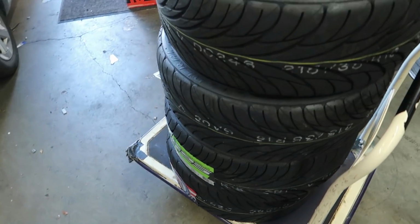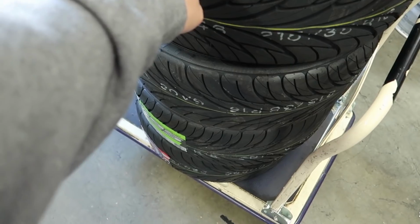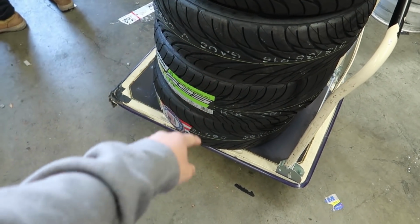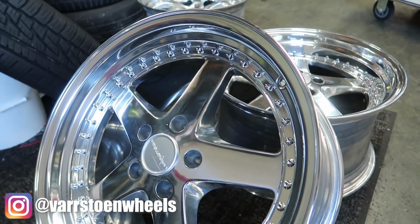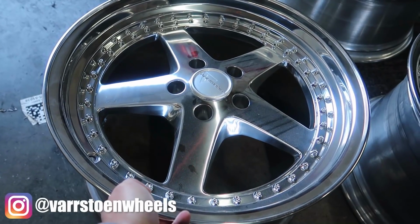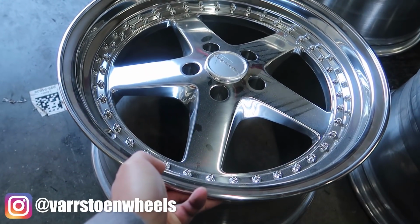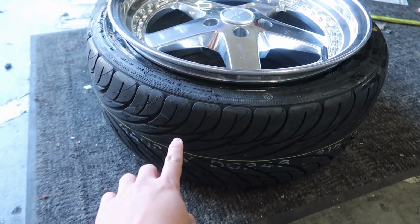These are my new tires. For the 9.5, I'm going 215-35. And for the 10.5, I'm going 225-35. I don't think you guys are ready. All right, I'm showing you guys the wheels right now. And look at the stretch. You guys think I'm fucking around. I'm just kidding. They haven't inflated air into it yet.